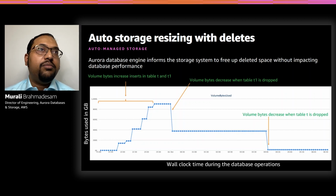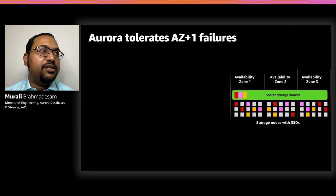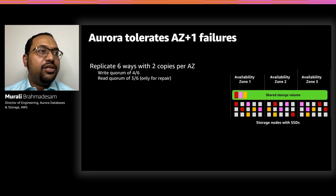So we talked about performance, we talked about scalability features, and what about availability? If the database is not available, performance and scalability doesn't matter that much. So let's look at how Aurora tolerates AZ+1 failure. As described before, by now this architecture will be very familiar. You have storage nodes with SSD spanning 3 availability zones, and we replicate 6 ways with 2 copies per AZ, with a write quorum of 4 out of 6. And I'll talk about the read quorum of 3 out of 6 that is used for repair.